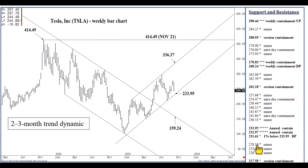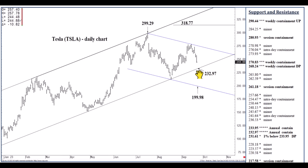But any daily settlement this week at 231.61 or lower, I wouldn't be crazy about holding a long position into later week. I do see this as our next setup. I don't see that this week, but you never know. If we close today below 232.97, we could fall to 199.98 by Friday's close. That would be quite the downside route.